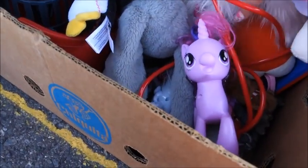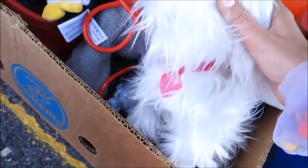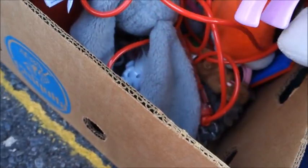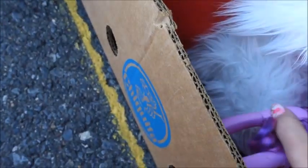Another box of toys. Plushy white dog and a big Twilight Sparkle, which is a size that I actually don't want to pick up, so I immediately put her away. I was searching anymore, but then this happened.